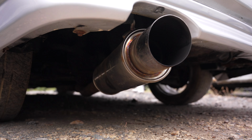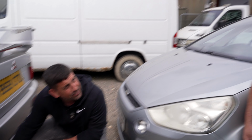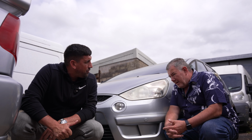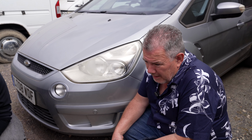We've got the typical aftermarket great big exhaust here, haven't we? We've heard it, so it sounds pretty good. It could be an HKS type of thing, couldn't it? And it looks relatively new. It's in very good nick. Again, personal choice. Do you want to change it? Might not. It looks okay.